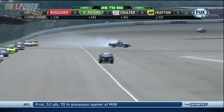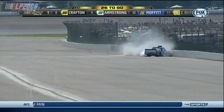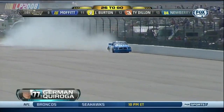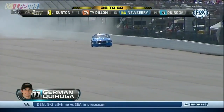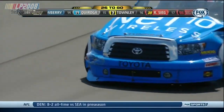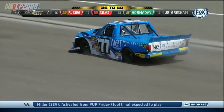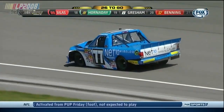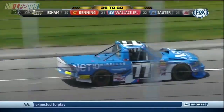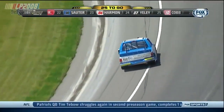Oh, and around goes the 77. Armand Quiroga trying to hang on to it, trying to stay out of the inside wall. He'll kiss the wall with the back and then smash that right front into the wall as well. It looked like he was going to save it, not get it on that inside wall. He was running in the 14th position. He nearly kept that thing out of the wall, but just barely clipped it. A lot of damage to his body, and it looks like his suspension as well. You can see it's not tracking properly. So the caution comes out for the 6th time.